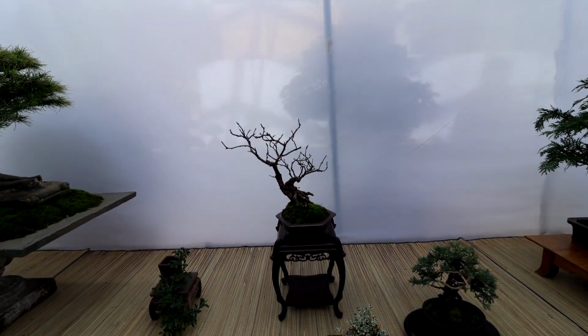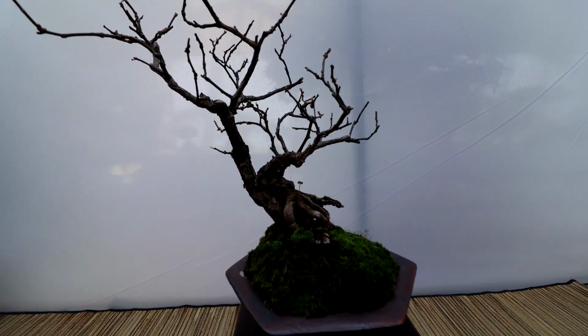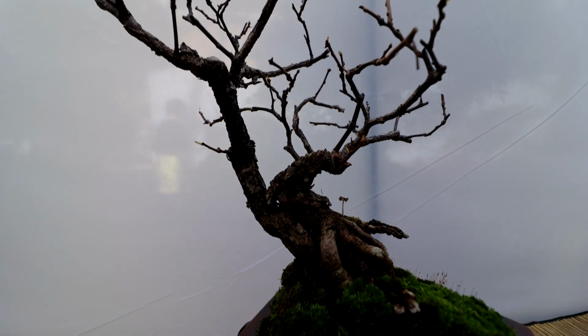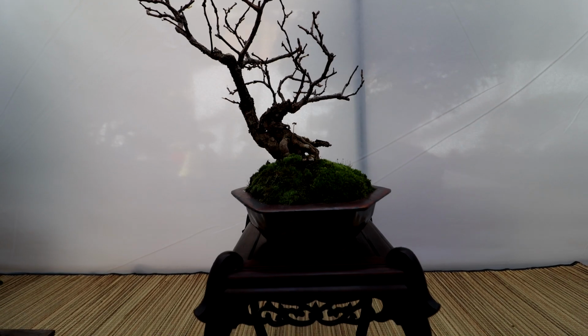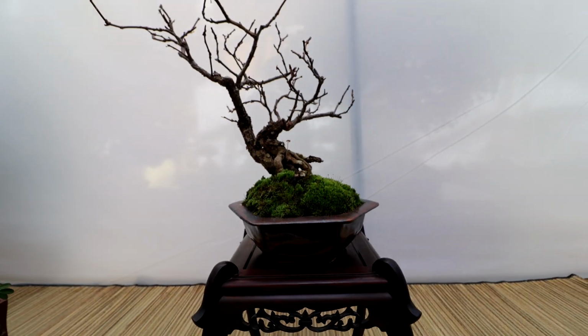And here is a kiwi vine. So there's hardy kiwis, and this is what they look like when they get ancient and old. So beautiful branches and a nice pot. Yeah, outstanding.